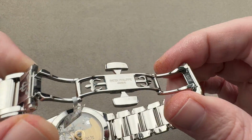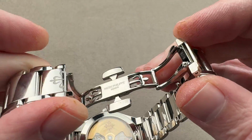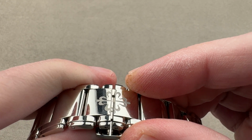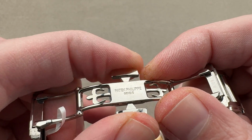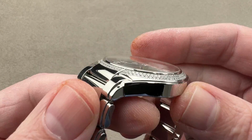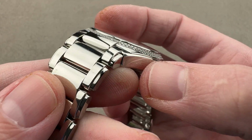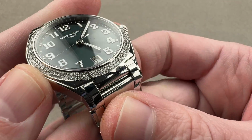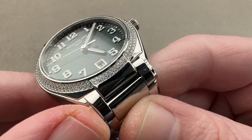Taking a quick look at the clasp, you can see we have little elements of the Calatrava cross, the official logo of the company. When the bracelet comes together, you see it in its entirety, and then we have little flourishes of it inside. Twin trigger release, you must press both of them to pop this bracelet clasp open. Then we roll back to the case where you can see that the steps of the shoulder of the link actually continue into the design of the lugs on each side. We have a little geometric profile that ducks out from underneath the double row diamond bezel.